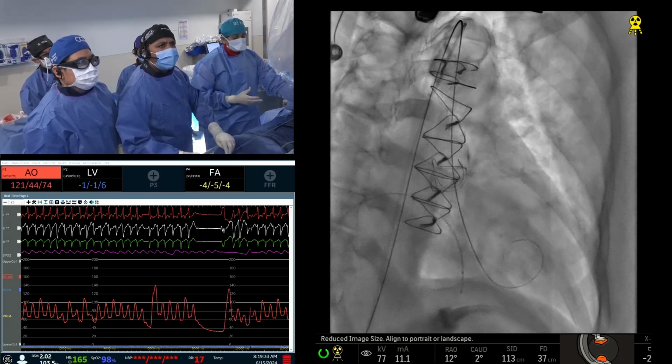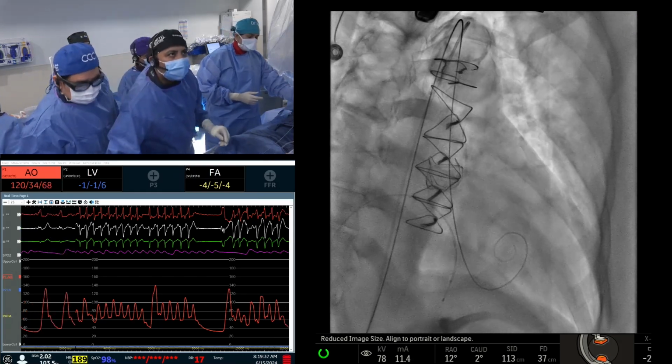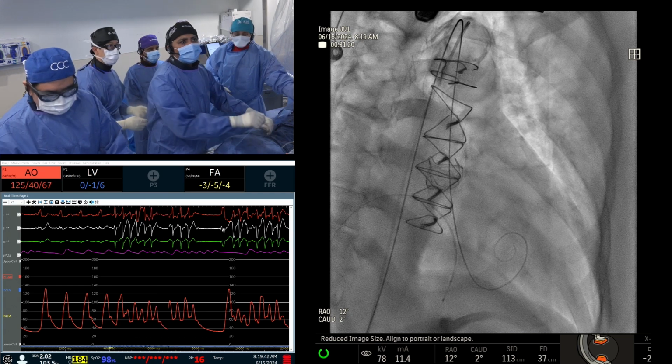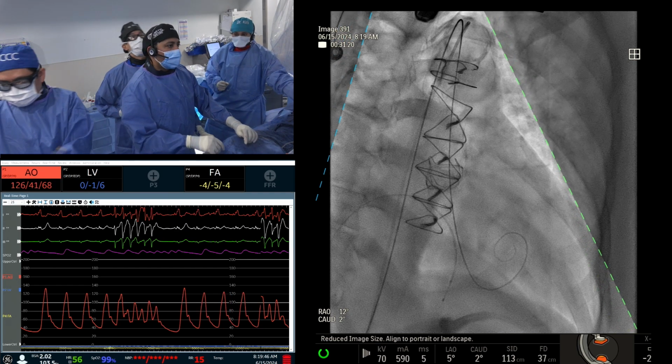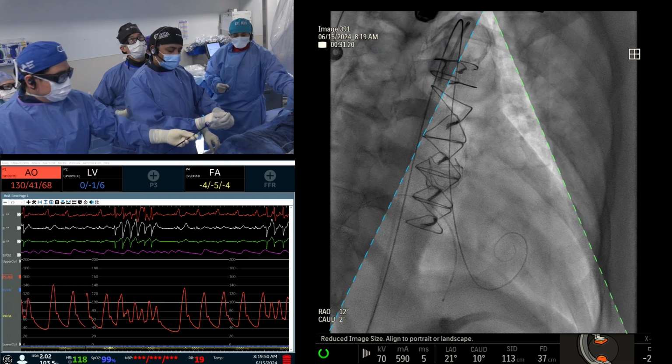So we know very rarely we have cases where it is degeneration and severe AS of the prosthetic valve. In that situation, we may have to change to a V18 wire even to get across, because the stenosis is so tight. You may need a V18 wire to get across.